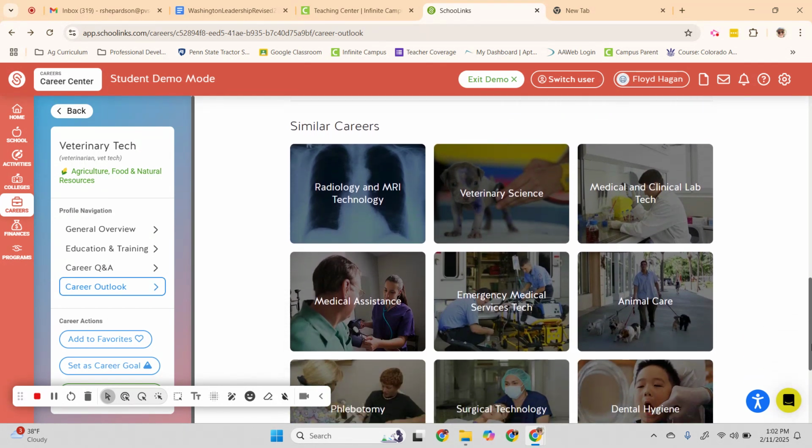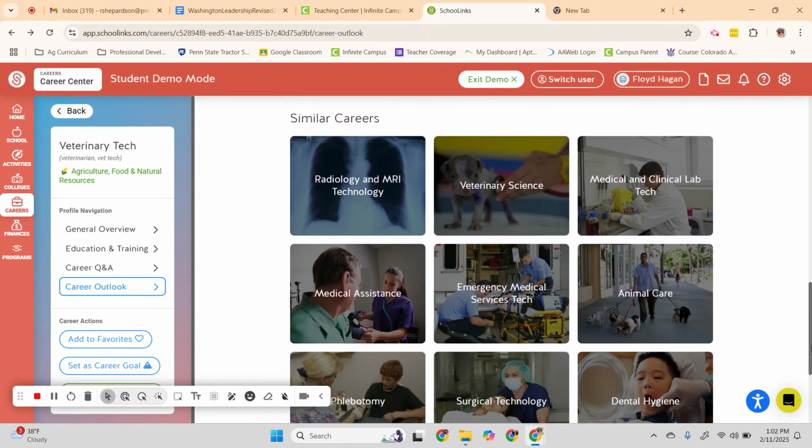And then there's a similar careers section at the bottom that covers, like, maybe you don't actually want to be a vet tech, or they don't make enough money, or something is wrong. These are going to be similar careers that a student may want to search for.